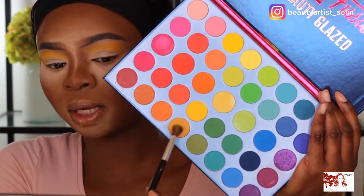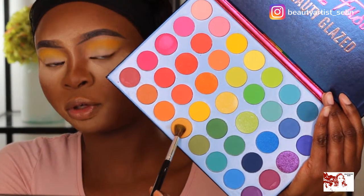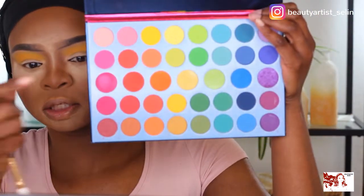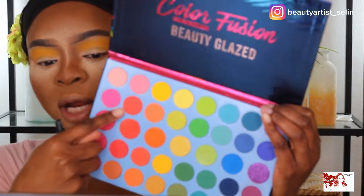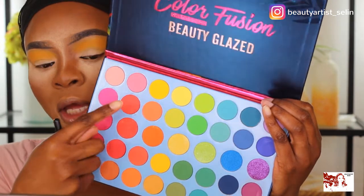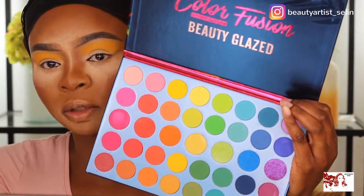This one right here is also a very beautiful yellow shade. I'm still going to use the same brush, just gently blending out the edges towards my brow bone so we don't have any harsh line, without anything on the brush. I'm going to be taking this beautiful orange shade right here. I'm going to be using these two. Firstly, I'm going to apply the darker one, and then the lighter one is going to elevate the look and make it brighter.